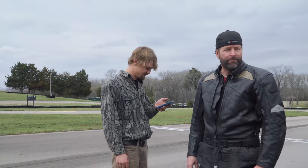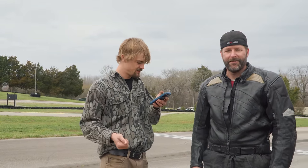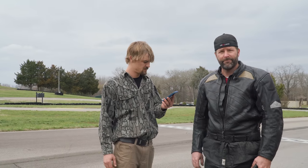I don't know if that was accurate. Yeah, maybe it was so fast the GPS couldn't keep up with it. The speed app only said 29 miles an hour, but no way. It's definitely faster than that. So we can throw it in our pocket for another run.